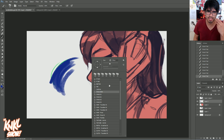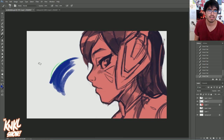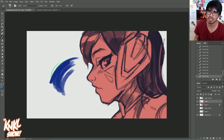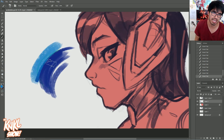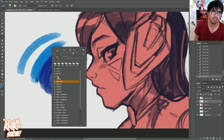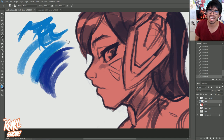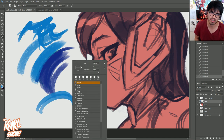It's really cool, and let me show you some of my personal favorites. The one that I use about 99.9% of the time is this chalk brush. Why do I like it so much? Because it takes you away from the usual. This is the usual one that you get, the hard brush. It's kind of cool, but it lacks texture. It lacks character, right?